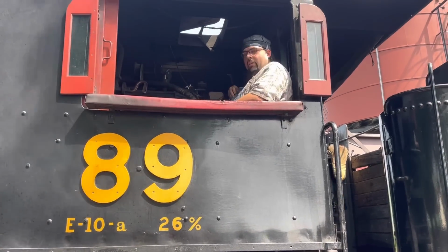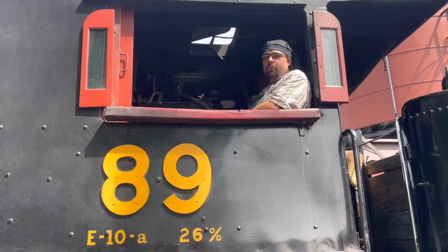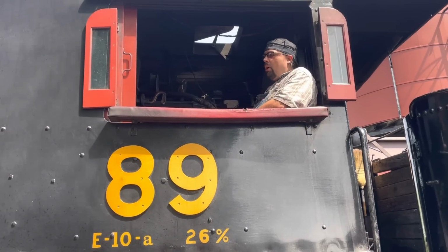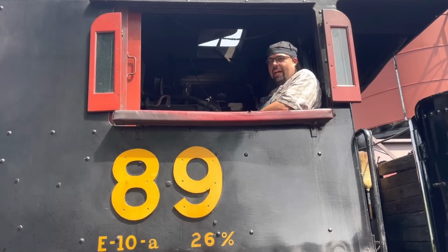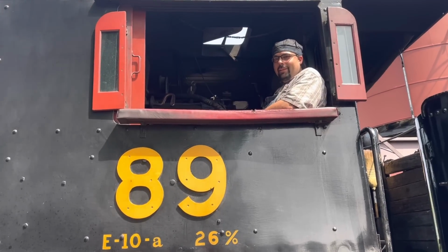Okay. How are you, sir? Good, how are you? Can you tell me what kind of whistle is on this engine? It's a Pennsylvania Railroad 3-chime. It's actually my own whistle that's on it. Is that a Long Island Railroad whistle? Somewhere off of the Pennsylvania Railroad system. It was found in Cleveland, Ohio. I don't know exactly what it came from or where. It might be the G5 whistle, possibly.